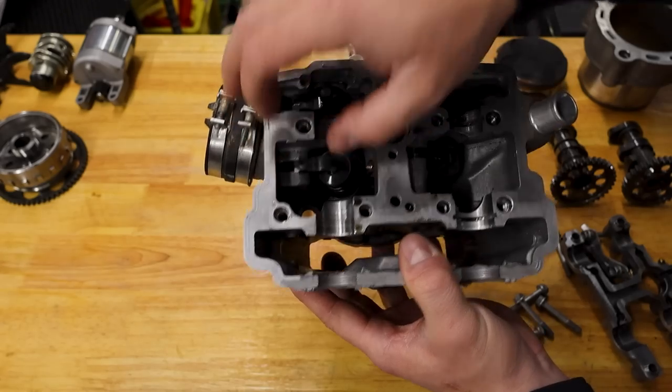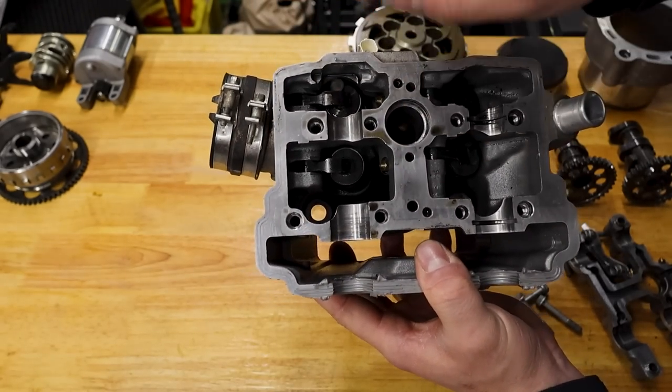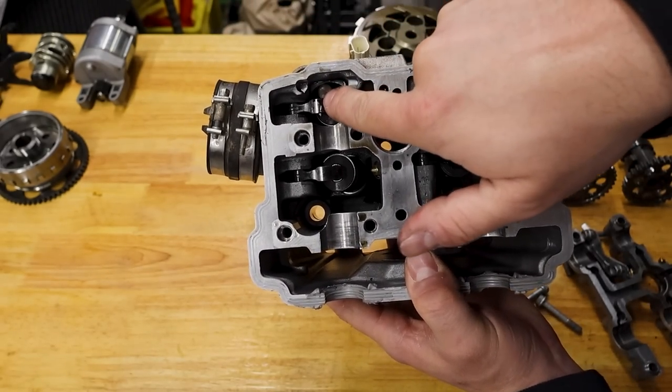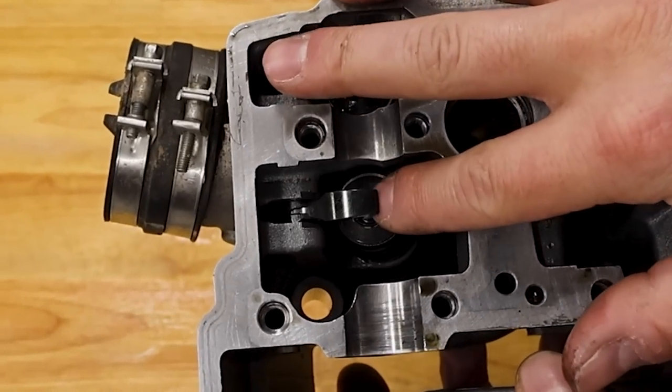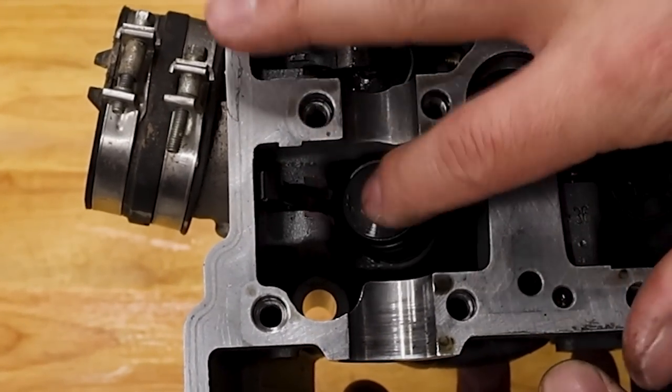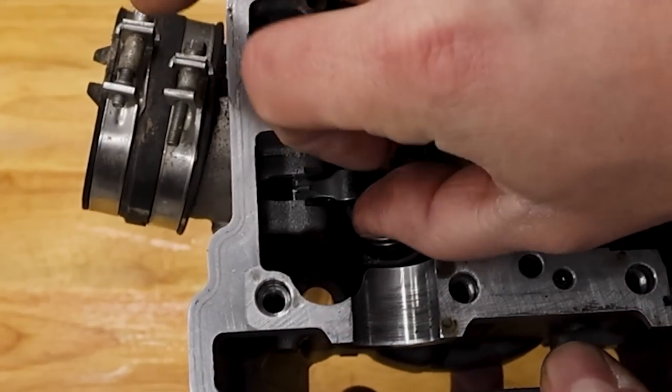I'm looking at the way this KTM works. I see there's shims in here. There's one right there that popped out. And it looks like instead of cam caps or shim buckets, they have like little rocker arm kind of deals.